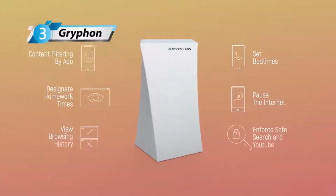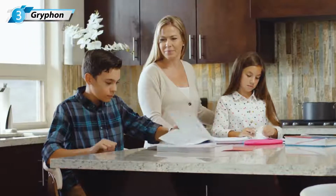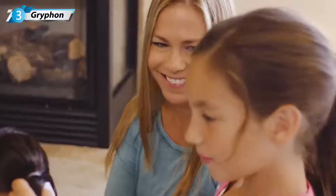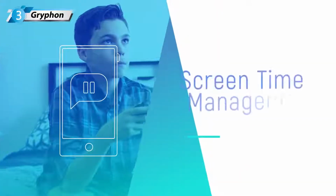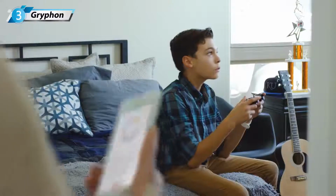Introducing Griffin, a revolutionary Wi-Fi system that acts as a digital gatekeeper for the truly connected family. Unlike existing solutions, Griffin pairs power with simplicity. Just download the app, pair it with your Griffin router, and you're ready to view and manage all the connected devices in your home. With screen time management, you can easily balance internet time with family time.